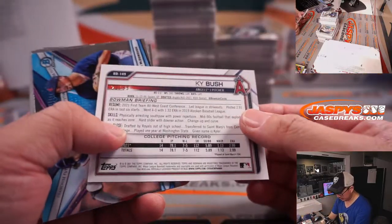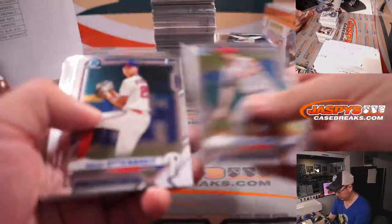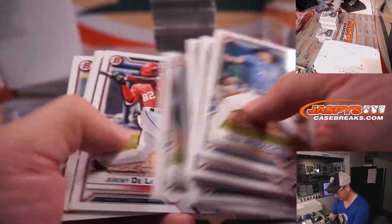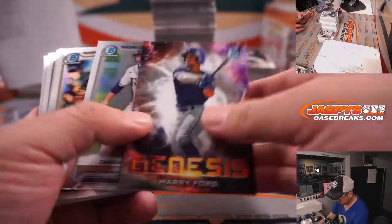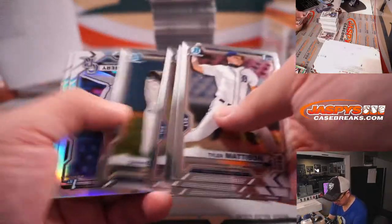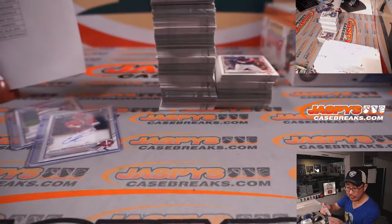Kai Bush, 21 out of 99, green paper for the Angels. Ooh, and a class of 2021 Jay Allen auto, 84 out of 250, for the Reds, Mark Bissett with the Red Legs.